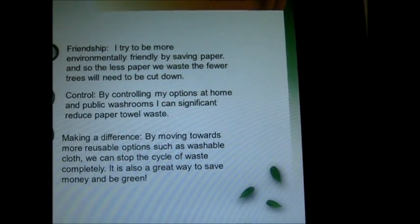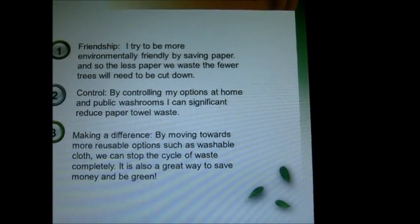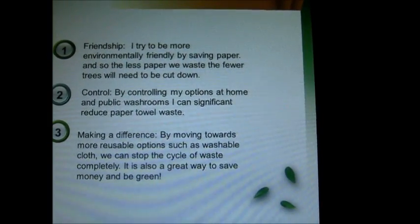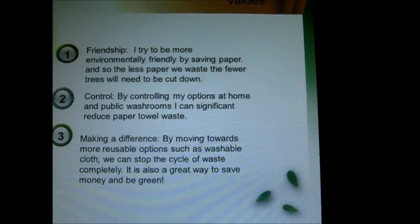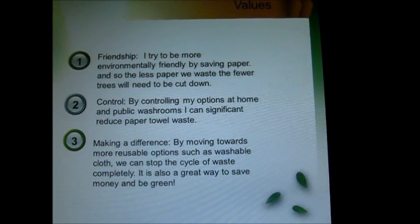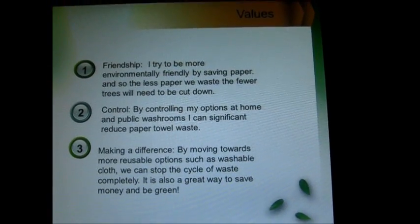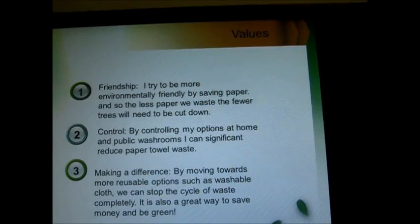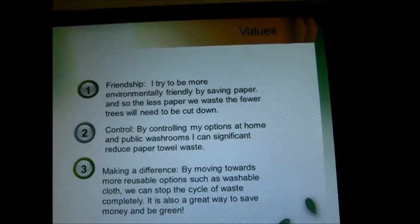Friendship: I try to be more environmentally friendly by saving paper, so the less paper we waste, the fewer trees will need to be cut down. Control: by controlling my options at home and in public washrooms, I can significantly reduce paper towel waste. Making a difference: by moving toward more reusable options such as washable cloths, we can stop the cycle of waste completely. It is also a great way to save money and be green.